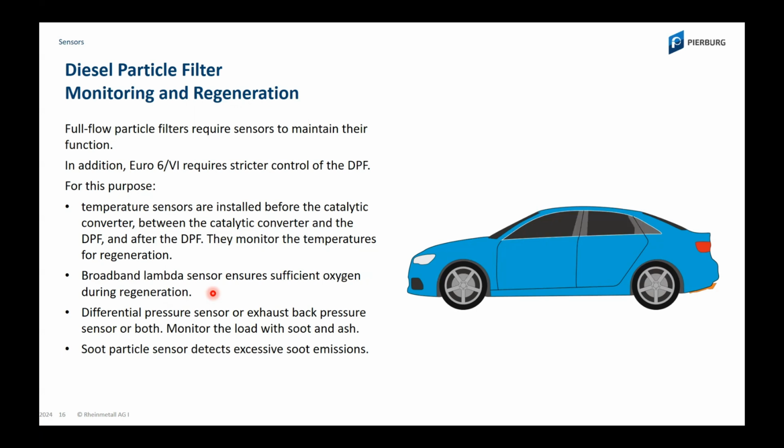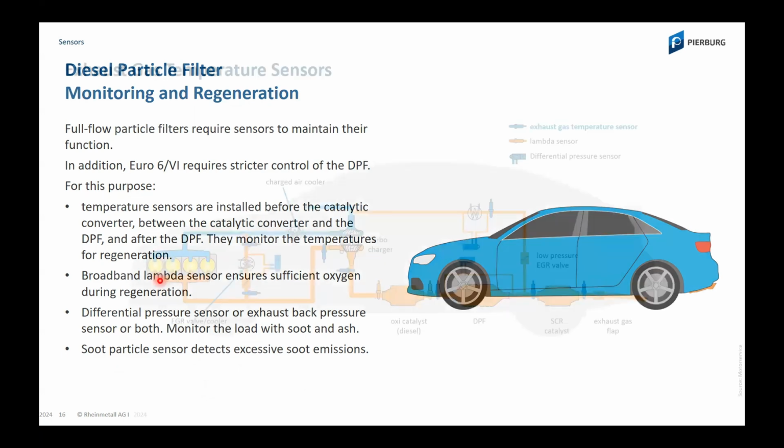Because if we regenerate the particulate filter, it's some kind of burning, an oxidation, and therefore, of course, oxygen is needed. We also use differential pressure sensors or exhaust gas back pressure sensors, or both, to monitor the load of the particulate filter. And at least some cars have a soot particle sensor, which detects excessive soot emissions. So the soot emissions are also directly monitored. So really a strict control of the diesel particulate filter.